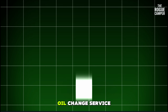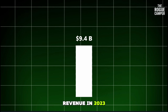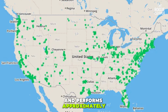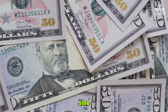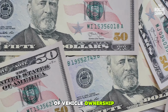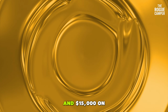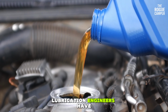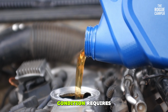The U.S. automotive oil change service market generated $9.4 billion in revenue in 2023. Jiffy Lube alone operates over 2,000 locations and performs approximately 30 million oil changes per year. The average full synthetic oil change runs $85 to $150. Over 10 years of vehicle ownership, a single household with 2 vehicles spends between $3,600 and $15,000 on oil changes, the majority of which lubrication engineers have acknowledged for decades are performed significantly more frequently than actual oil condition requires.